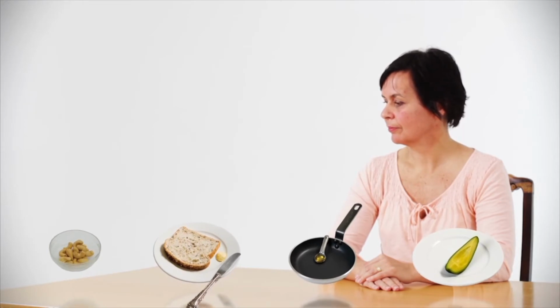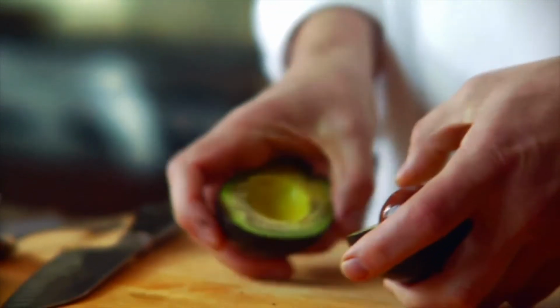Fat is needed for healthy heart and brain function and has an important role in our body, including helping to absorb some vitamins and forming part of our cell walls.